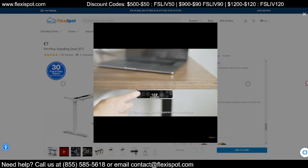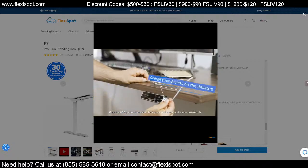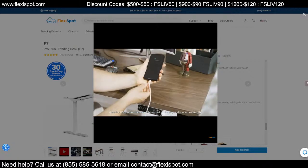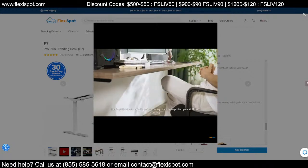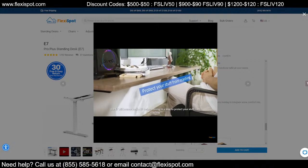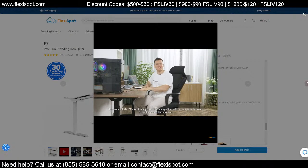The E7's LCD keypad panel takes your experience to the next level. Apart from the programmable memory presets, there is a USB port on the side of the keypad to charge your devices conveniently. When encountering any objects while lifting or lowering, the E7 will bounce back, coming to a stop to protect your stuff from crashing. In a nutshell, the E7's sleek design and supreme quality make it the optimal choice for building your home office.